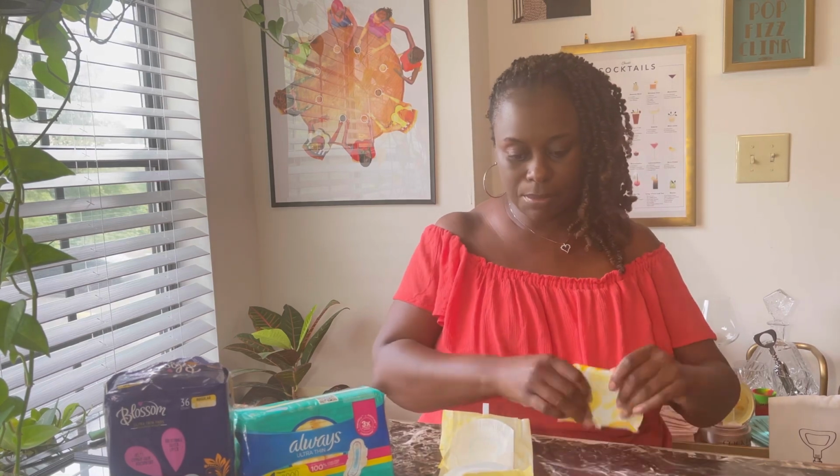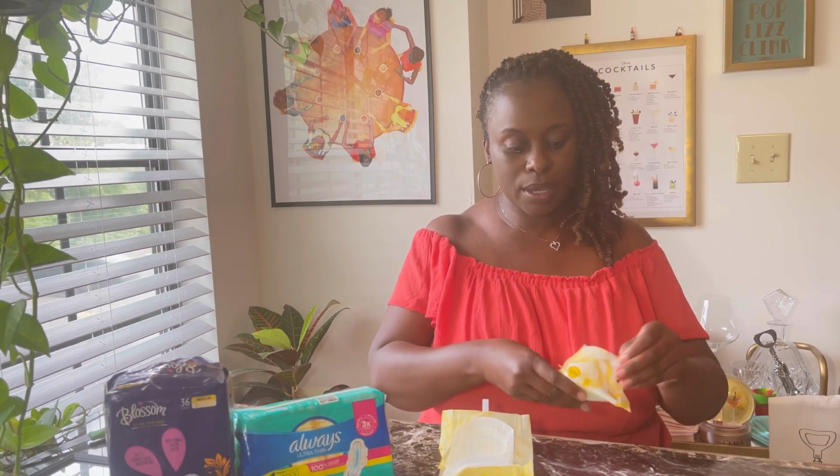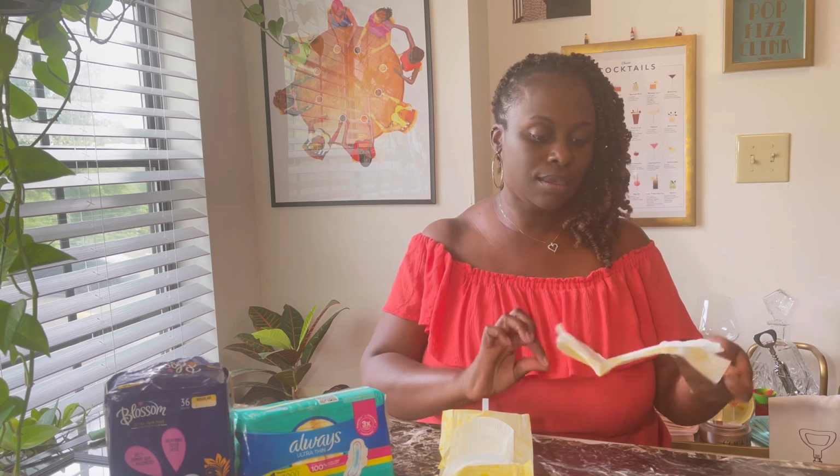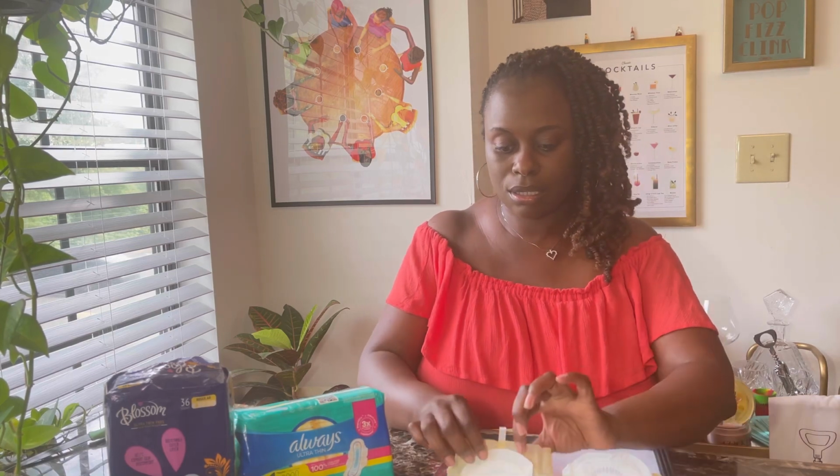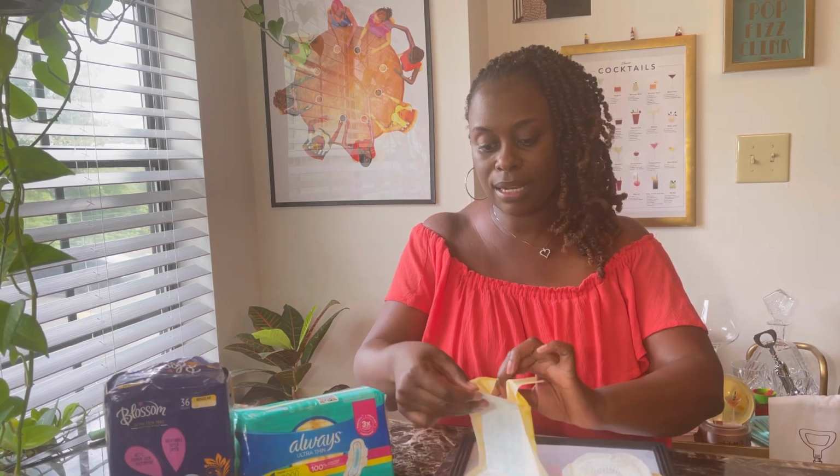All right, here's the Blossom, and they both look like they have wings. Yeah, they're both a wing pad. So this is what they compare to. So what I'm going to do is put them on a little flat surface. I just used a picture frame so we can lay them flat so you all can see how they compare.